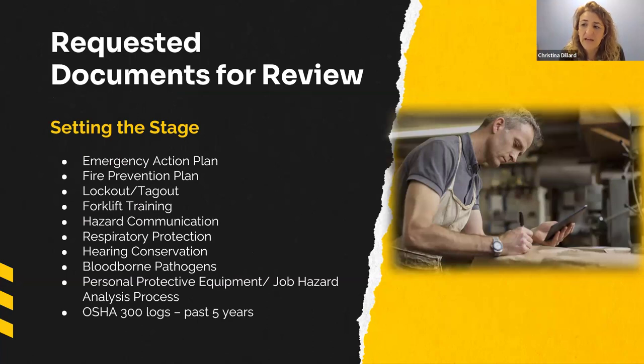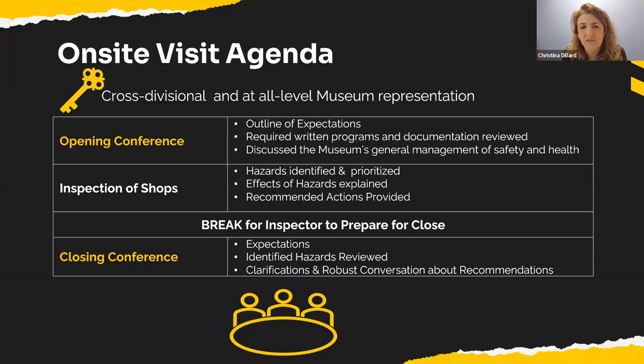They looked at our emergency action plan, our fire prevention plan, lockout tagout plan, our respiratory protection plan, hearing conservation, even our personal protective equipment, job hazard analysis. And finally, they do ask, and they will ask for everybody, for the OSHA 300 logs. Have you had any incidents, so that they can better appreciate where you might have had some concerns.